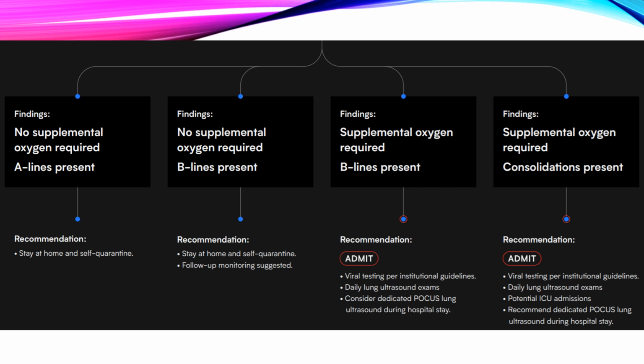We're going to do other viral testing. So for us, we do a BioFire and daily lung ultrasound exams, and we do dedicated POCUS lung ultrasounds during the hospital stay. So this person is going to get watched very closely. Now, if they have oxygen required and we see consolidations on ultrasound, not only are we going to admit and do the viral testing and the daily ultrasound exams, this patient may actually already go to the ICU just for closer monitoring, and then continued monitoring with point of care ultrasound throughout the patient's stay. But because they already have consolidations, we're worried about their needing higher ventilation, needing things like actual intubation.